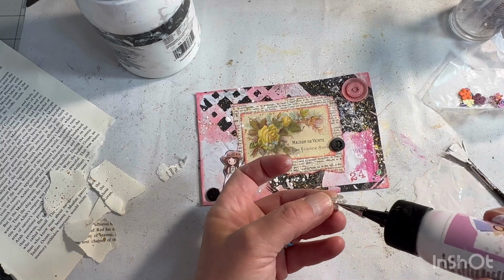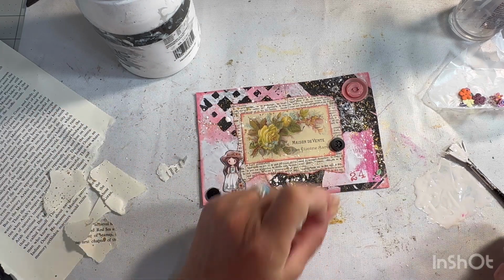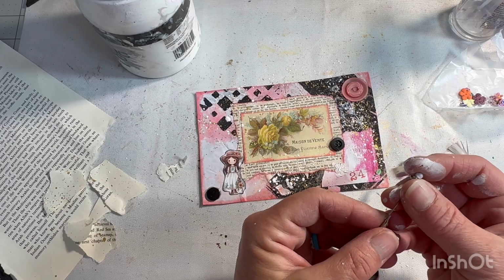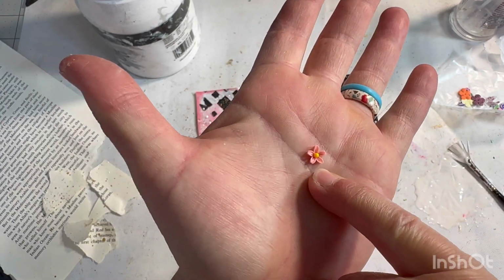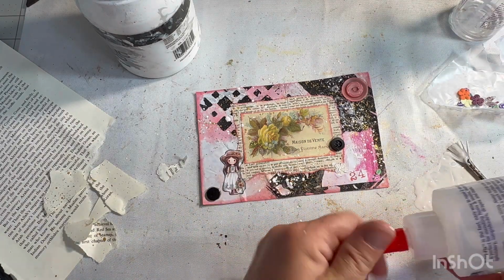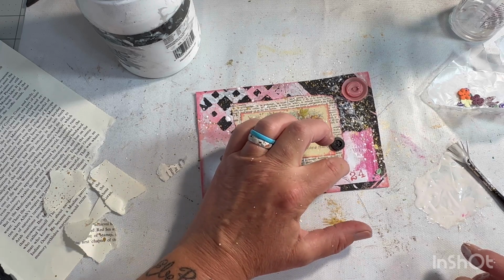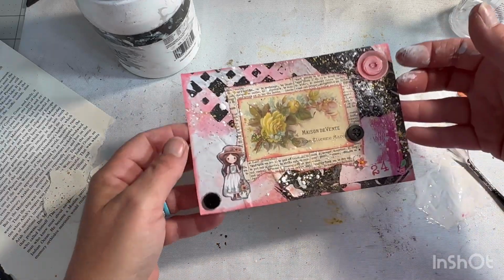Okay, now we've got this papery, fabric-y, little tiny flower. And I think right here, because then I need to put the pin in this. Come on. Because then, look at that. This is clay. It's polymer clay. And my thought is right in the center of that white flower. Now I know I have glue slopped. There we go, I got it. Okay, let me get closer and show you.